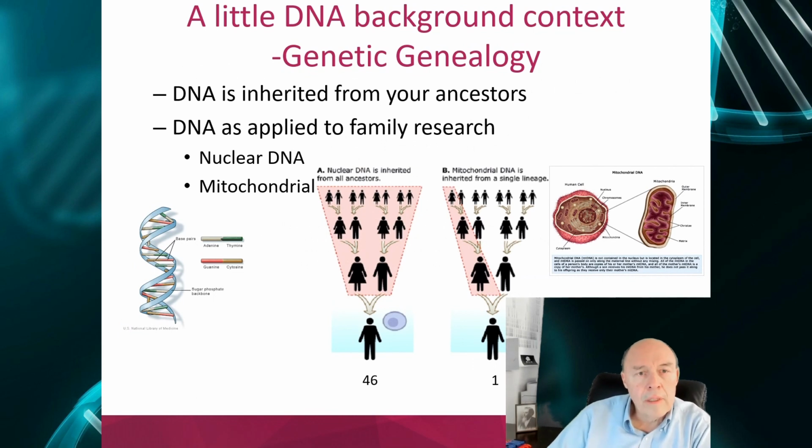Before we get started, a little background. As you know, your DNA is inherited from your parents, your mom and your dad. Some of that DNA you also inherited from all of your ancestors. If you were to stretch your DNA contained in your body in one continuous line, it could cover the distance from the Earth to the Sun and back 200 times.